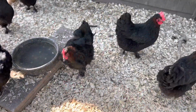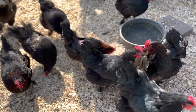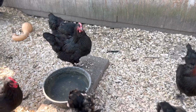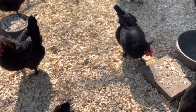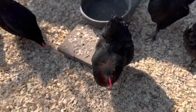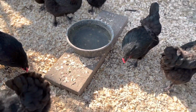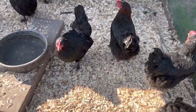You may have noticed that there aren't any more roosters in here. That is by design. The roosters are now gone, and they were just getting super aggressive. I was getting attacked every single day. The poor hens were getting overmated, and it was getting to the point where I could barely get food and water to the birds. So I had to say enough was enough on that.